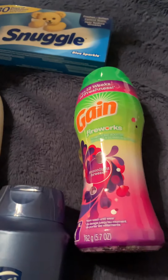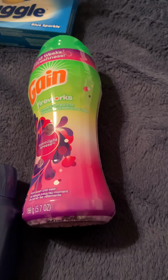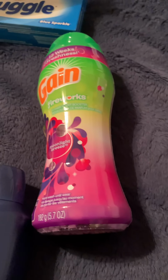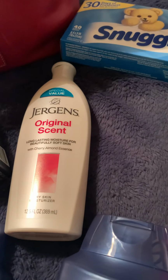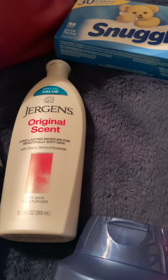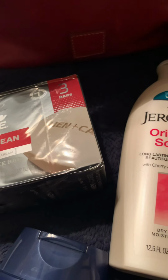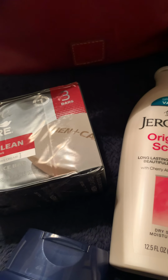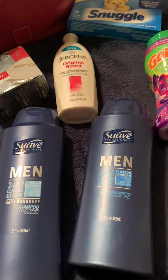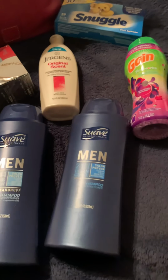The Gain fireworks, those were $3.95, and I had a digital coupon for $2 off. The Jergens was $3.75. I had a coupon for $2 off, and the Dove soap was $3.50, and I had a paper coupon for $2 off. So all of this stuff came to $9.20 without tax, and with tax it came to $10.75.